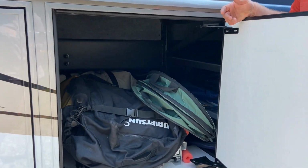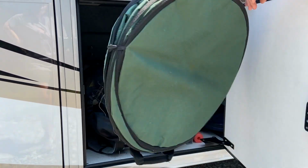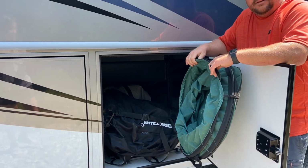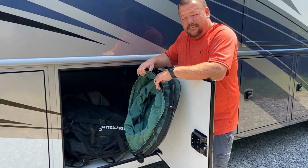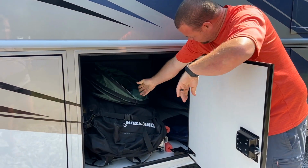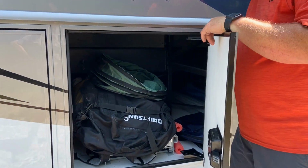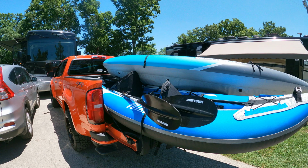So this is the other side of our camper. I've had this guy for years. This is a big pop-up trash can. It takes 50-gallon trash bags. If you don't have one, get you one. Those are our kayaks we take with us, our blow-up kayaks, which you probably saw in our Nashville Shores video. They're great. We've had them for 2, 3, 4 years maybe.